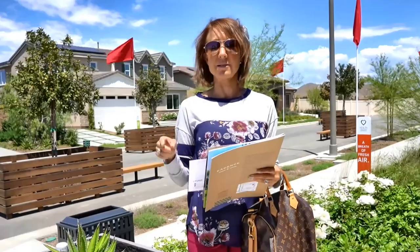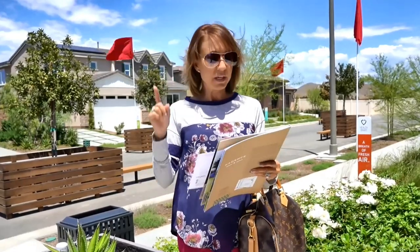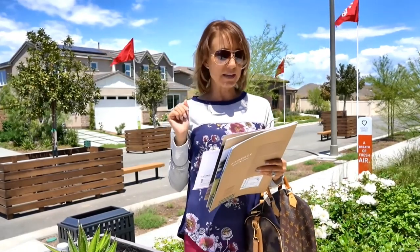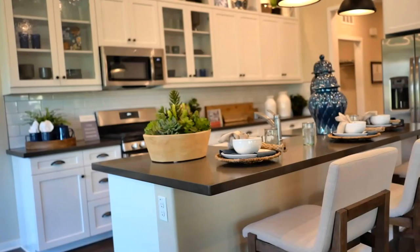All right, we're getting ready to go in the Canvas models. There are three, and these are the smallest of all of the homes. So residence number one, we're gonna go in that house first, and it is approximately 2,099 square feet, and it starts at $375,000. Let's check it out.